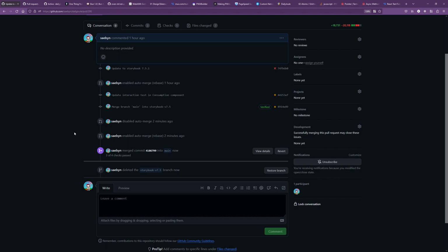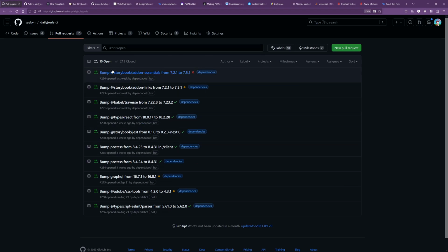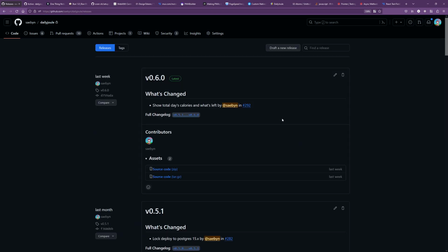Hey, that auto merged. Excellent. Okay. Dependabot should figure out that it can close a lot of those. I think what I'm going to do next is I'm going to do a release. I think I've done that on stream before, but I'm just going to make a new one.